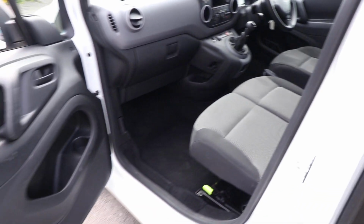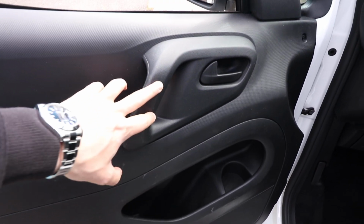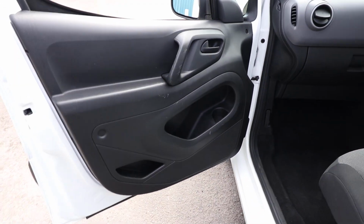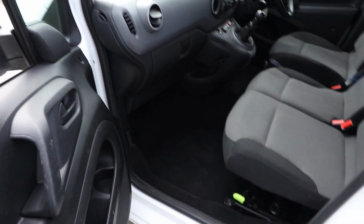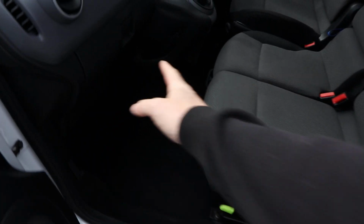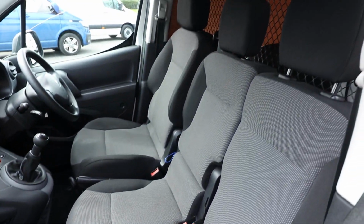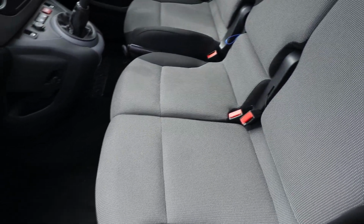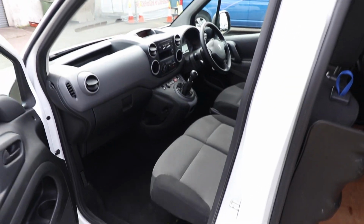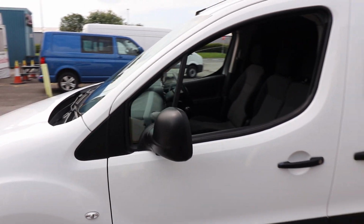In terms of condition here, looking at the passenger door card, a couple of very small little marks on the plastic here. Again, sort of as to be expected on a used commercial vehicle. But then looking inside, all the sills all nice. Looking at the carpet there in the front, the seats, there's no rips, tears, cigarette burns, anything like that. All looking very nice indeed. As I say, this does look to be a really, really nice example, I must say.